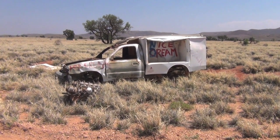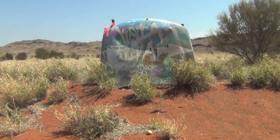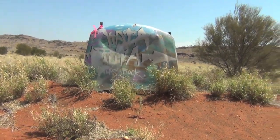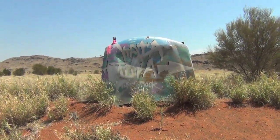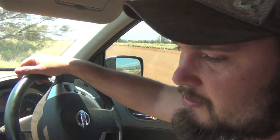Somehow I don't think we're going to be getting an ice cream out here in the bush. So that's the sign there, Kata Tjuta, the Olgas, through to Ayers Rock. Remote track, 255 k's, but we've got plenty of fuel, plenty of water, and a lot of spares and supplies, so we should be sweet.